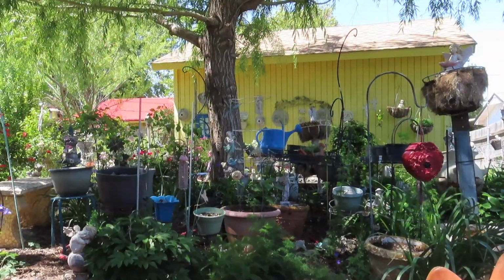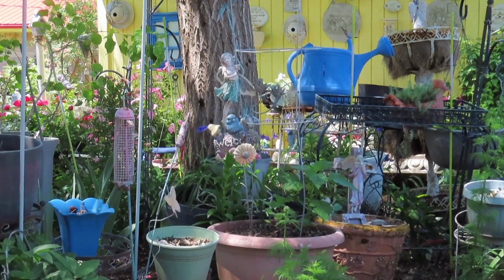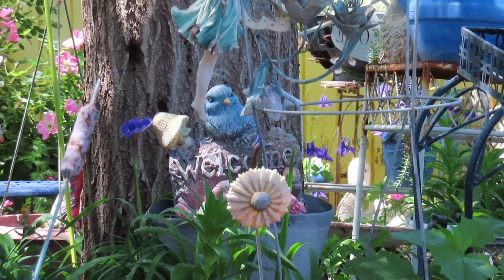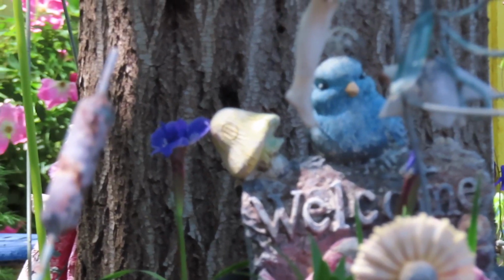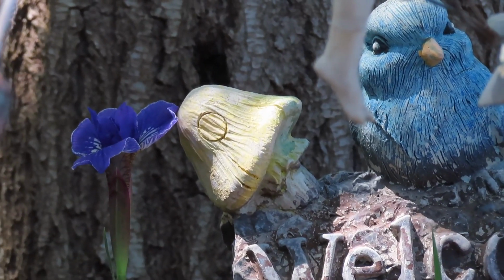You know what else I was going to tell you when I started my little spiel there? I was going to say, since I sit down here and relax, I got rewarded, because I've been looking all around and I had not seen that I have a bloom. I have a pretty blue bloom, and I'm going to go right over there and get a closer picture of it for you.